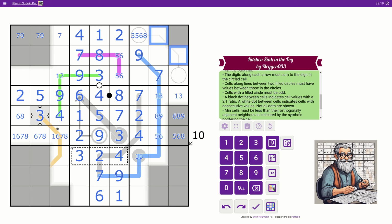I'm not sure. Okay, so where is 4 here? Depends on how far this goes. Okay, what is this? It can be 1, it can be 4, no, it can be 5, 6, or 8. Not sure if this is very helpful. What can this be? Let's do that. So it's 1, 2, 4, 5, 6, or 8.